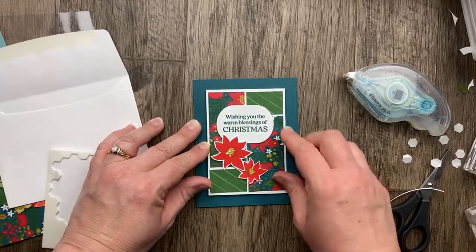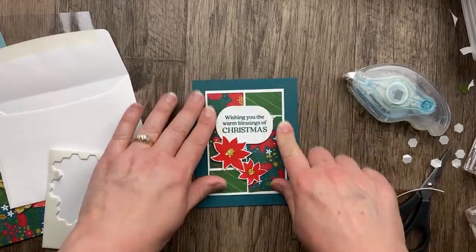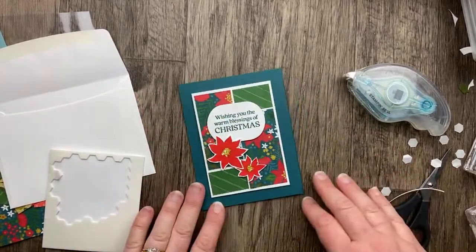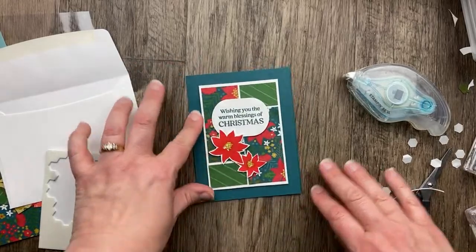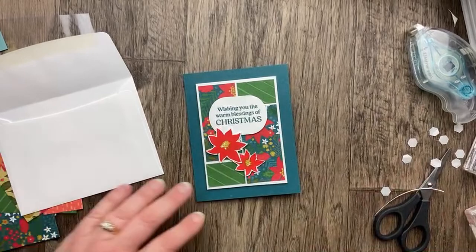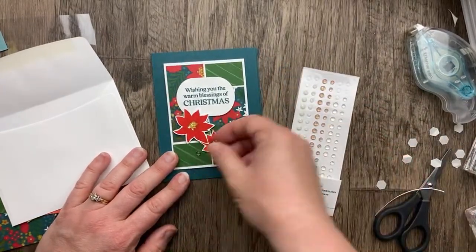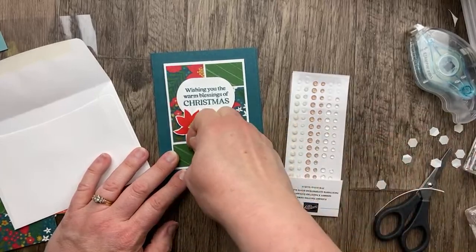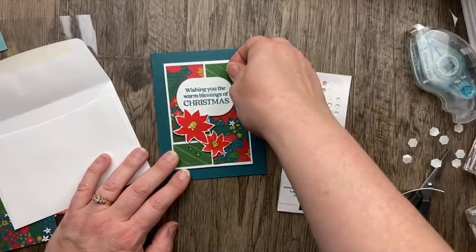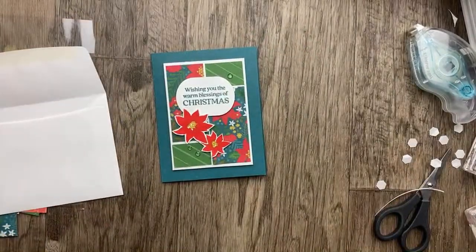I like it. I just love these colors. Poppy Parade, Garden Green. A little bit of that Wild Wheat in there. Not a lot, just a little. So there's our finished card. Oh, embellishments. Let's add some dots. And I'm going to go like that. Oh, I like that. I like that a lot.